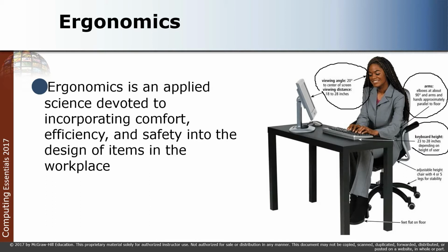Next, for the chair and feet. The chair should be an adjustable height chair with 4 or 5 legs for stability, and the feet are supposed to be flat on the floor. The position of your chair is important to help you maintain good posture. Good posture involves keeping your bones and muscles in line, which promotes efficiency, endurance, and an overall feeling of well-being. The height of the chair should allow you to have your feet resting firmly on the ground, with your thighs roughly parallel to the floor. If your chair is too high, use a footrest to keep your knees and hips level.